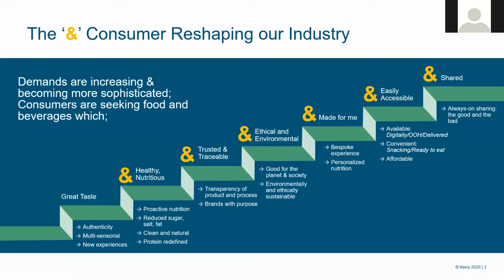And we look today at what we're calling the "and" consumer, and they're really reshaping the food and beverage industry. When we say "and," we literally mean a consumer is looking for food and beverages that taste great, and they offer new and different experiences, and they're healthy and nutritious.